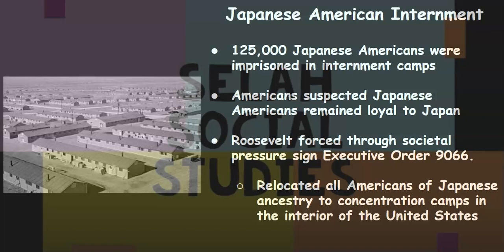Many Americans also feared a West Coast invasion because of the large Asian population dating back to the gold rush era of the 1849-1850s. Roosevelt was forced, due to popular societal opinion, to do something about this problem. In February of 1942, President Roosevelt signed Executive Order 9066, which relocated all Americans of Japanese ancestry to concentration camps in the interior of the United States.